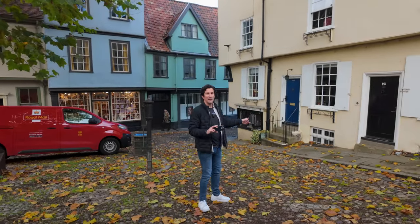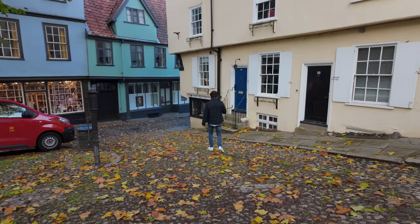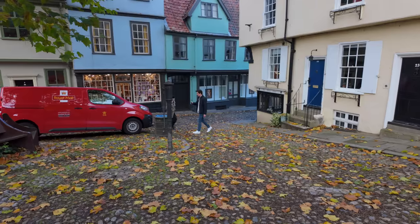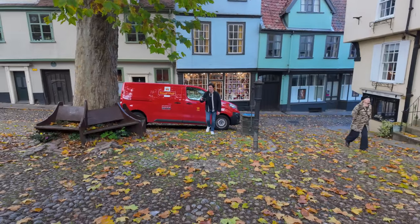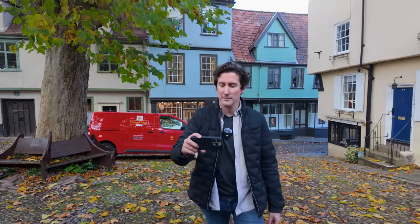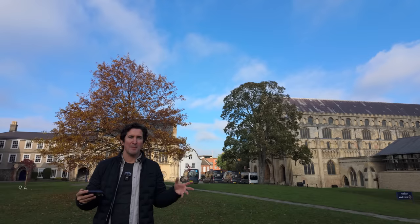I'm gonna walk down behind that pump there and we'll see if it still follows me. I can see on the phone here that it is. And because you get the wireless mic as well, it means you get good audio wherever you are. So I can see it's still tracking me perfectly. Let's go back up to the camera. And there we go. It's perfectly tracked me. So if you are traveling on your own, this is like having an extra camera person with you. You've got a cameraman with you at all times.